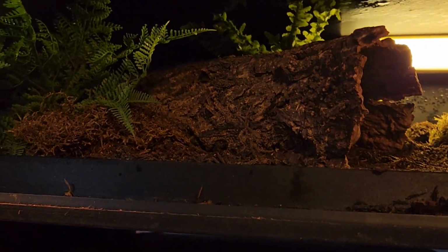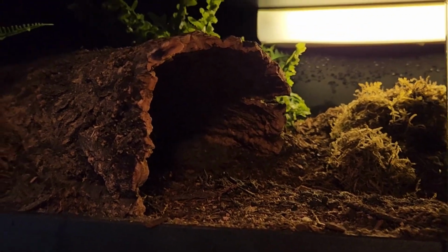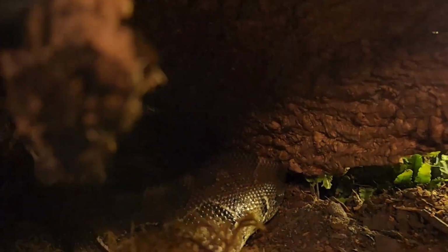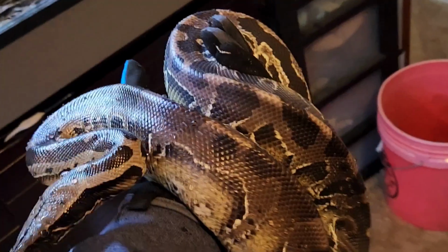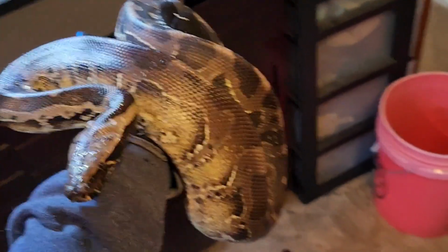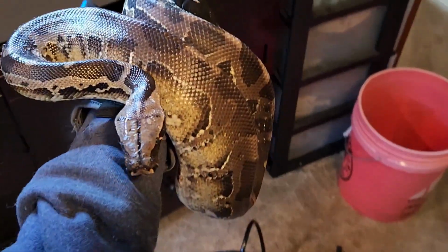Alright, hang on. Okay, so up here is my Sumatran short-tailed python. This is a PVC 4x2x1. Let's see, she is right in there. Let me see if I can get her out. I don't know what her attitude is today. Alright, so this is Vlad. This is my Sumatran short-tail. She is gorgeous. Absolutely beautiful.